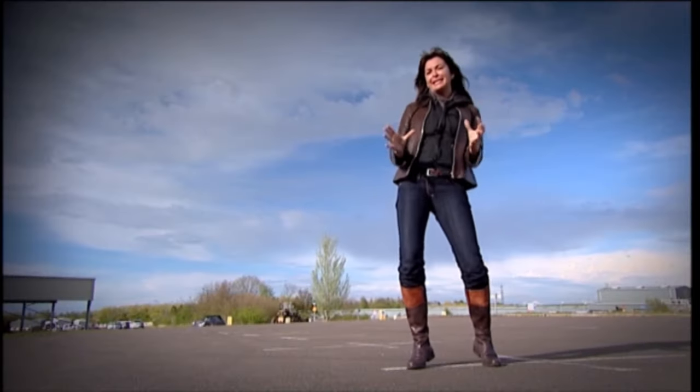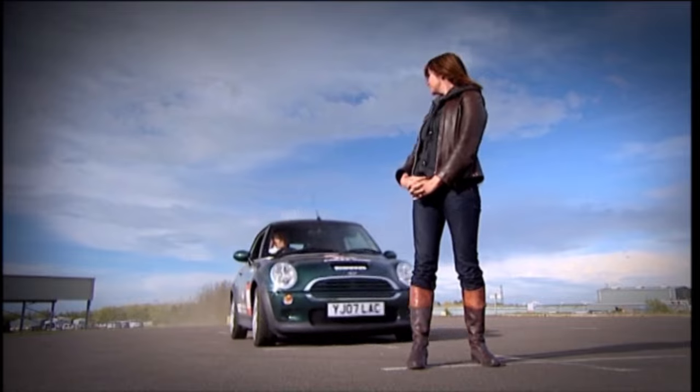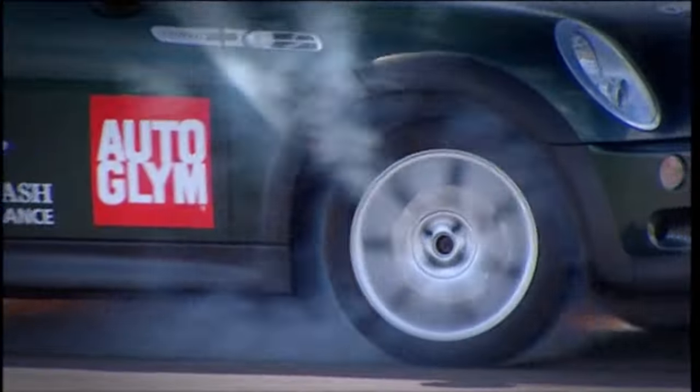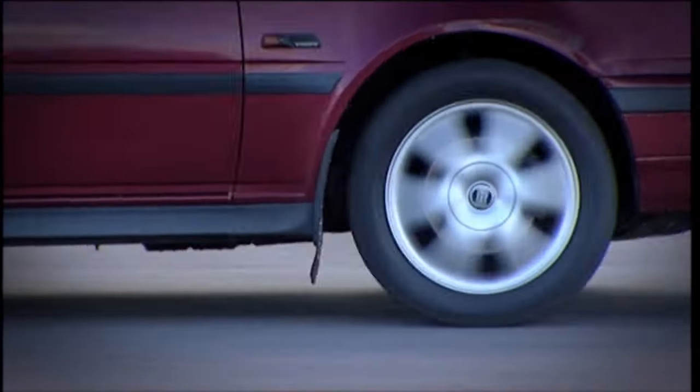But to really test this little device, I need to employ some professional help. Oh, good. Russ is here. Precision driver Russ Swift is famous for his ability to throw cars into tight spaces and drive on two wheels. But the Road Scan is an accident camera, so we jumped into our trusty Volvo to see how well it would document an actual collision.